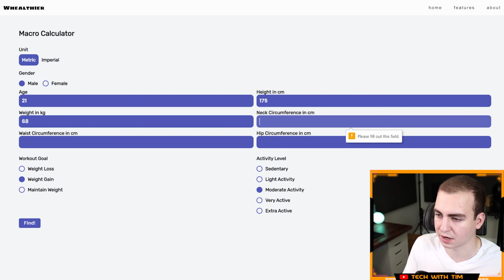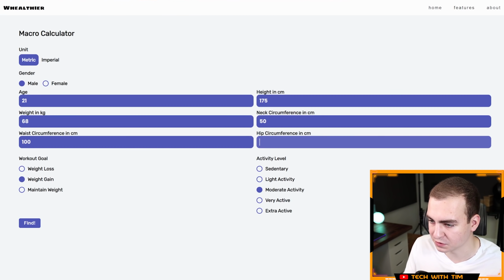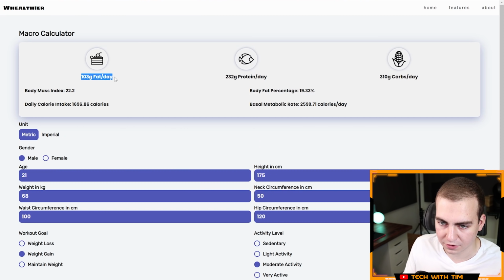I don't know, what would a circumference be that makes sense? Like 50 centimeters or something? Waist circumference, I have no idea what these would be. Let's just go like this. Let's just see if this works. Okay, 103 grams of fat per day, 232 grams of protein, 310 grams of carbs. Damn, okay, so it does work. Interesting. Glad we were able to test that out.